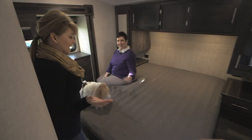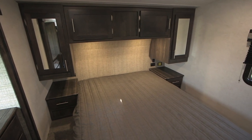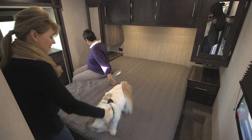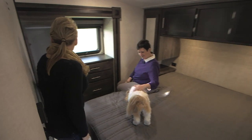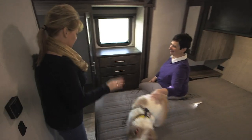And now in here, we have the large queen size bed with lots of storage everywhere. Off to the side, you've got 2 nightstands with electrical plug-ins so you can plug in your phones, your tablets, whatever it may be. It's right there at your fingertips. You've got a nice full-size wardrobe slide over here for all of your hanging. And of course, if you're like me, you've got shelving over here for your shoes and sweaters.